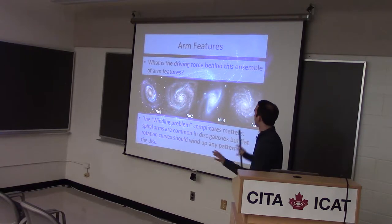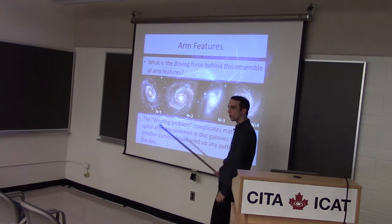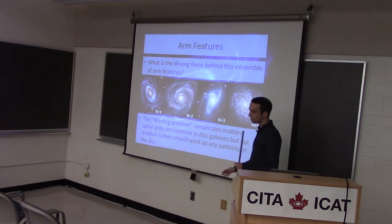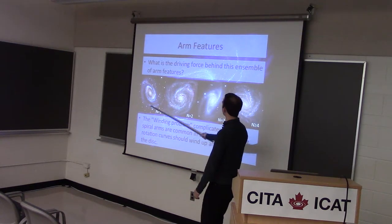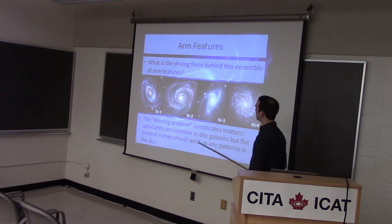So I'm showing you lots of different features in those pretty pictures, and there's still a question as to what drives these spiral structures. Why do galaxies look like they look? I'm specifically talking about disk galaxies today, not ellipticals or anything funny like that. So you can see we've got some examples here of different spiral arm modes, ranging from one to who knows what spiral number we're looking at here.